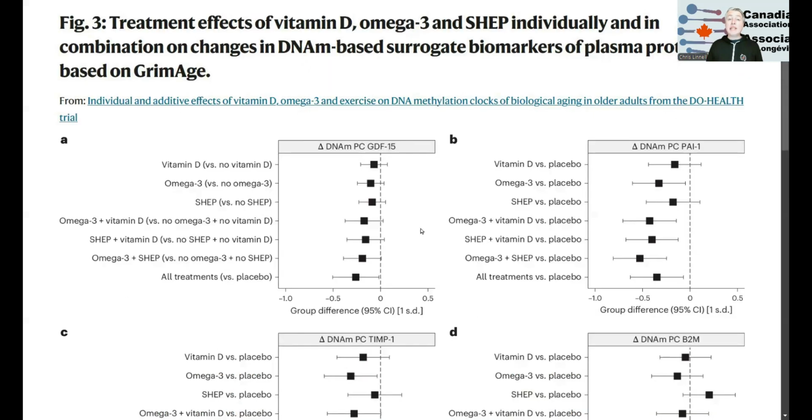Now, looking in more detail at those 7 plasma protein markers from Grimage 1, once again with the 8 intervention arms on the left-hand side and the dashed line in the middle here showing a reduction on the left and a worsening on the right. Again, lower is better for all 7 of these.